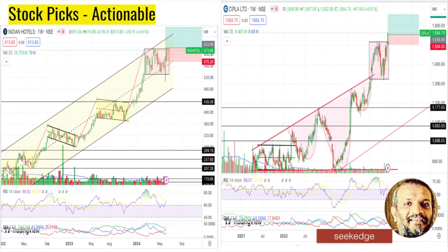That's it. So the two new stock picks for the next week. One of them is Indian Hotels. It's a Tata Group company in the hotel business, and you can see that it's trying to break out of the consolidation zone and then move towards the top of the trend channel. You have to be cautious about the divergence that is there, but volumes, trend and momentum seem to be in favor, and it will be giving 1.5 risk-reward easily.